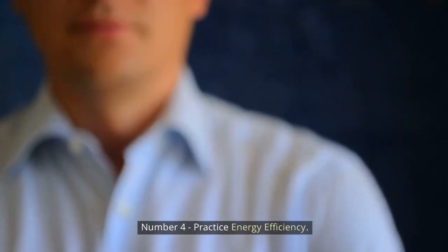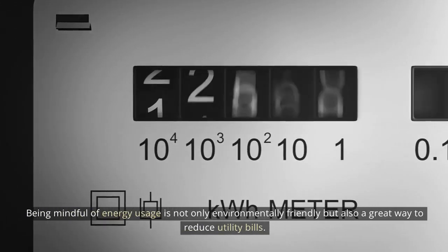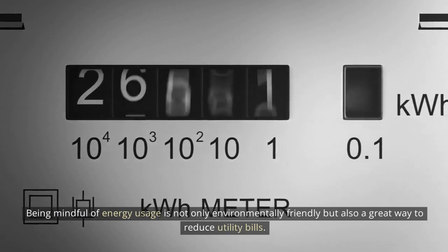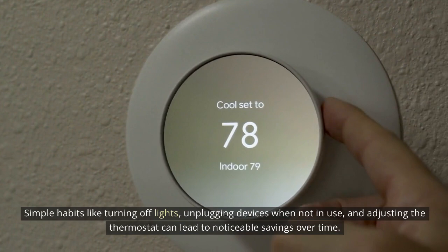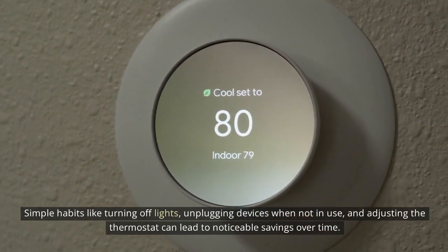Number 4. Practice energy efficiency. Being mindful of energy usage is not only environmentally friendly but also a great way to reduce utility bills. Simple habits like turning off lights, unplugging devices when not in use, and adjusting the thermostat can lead to noticeable savings over time.